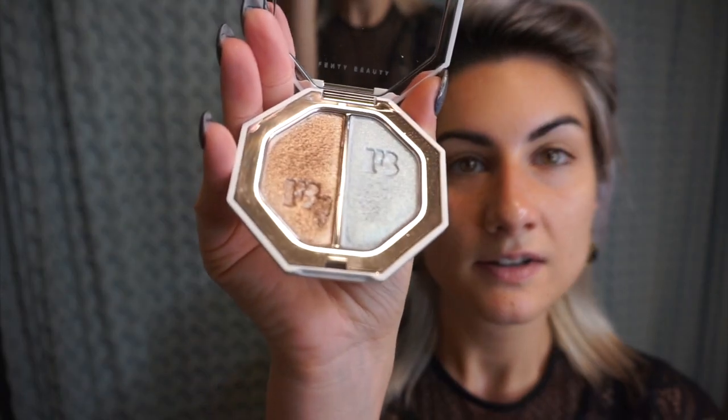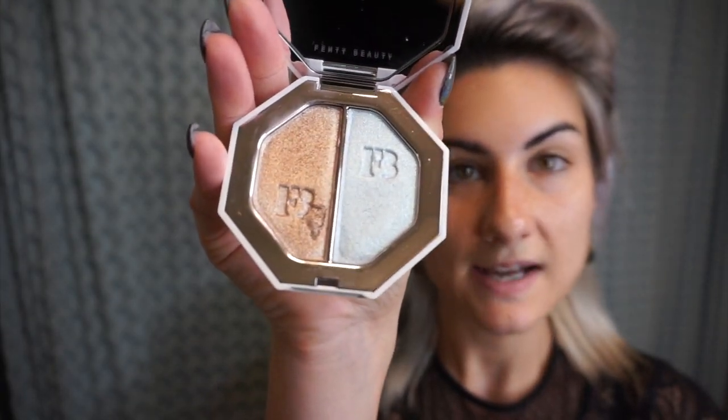Please ignore how I accidentally dug my fingernail into the Sandcastle. I actually think I like Sandcastle better for my upper eye than Mint Mojito, but they're both gorgeous. I'm obsessed. It was definitely worth the money. They were a little bit more than I would like to pay for a highlighter, but they're so awesome. Okay, and here's the swatch. I don't even know if you can tell.